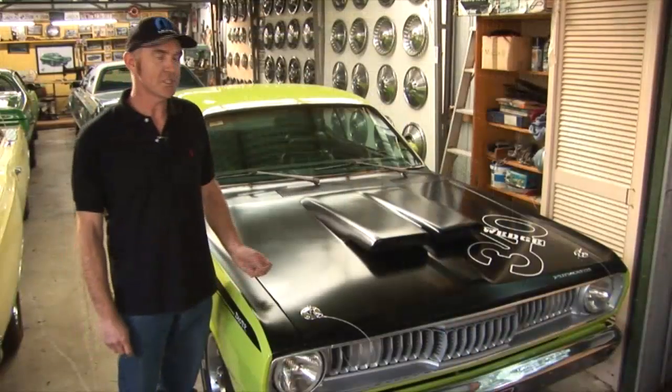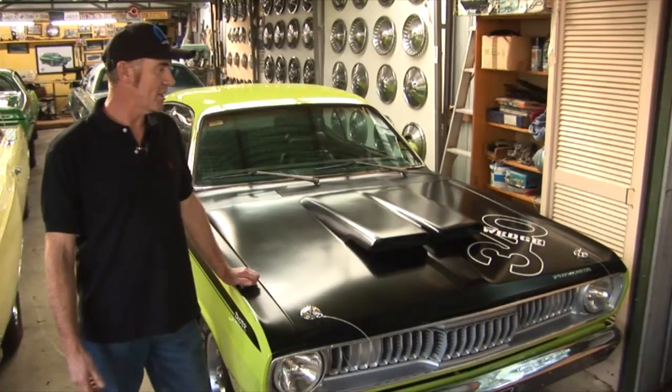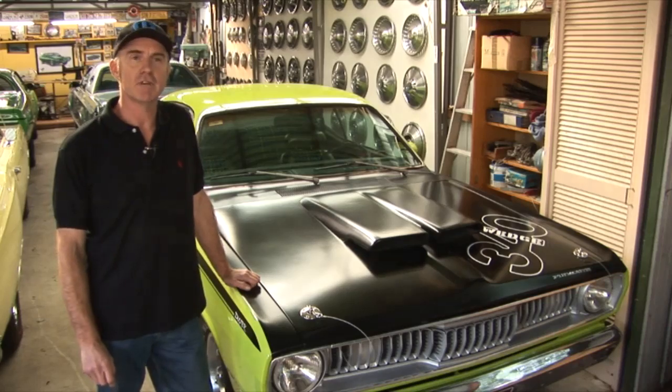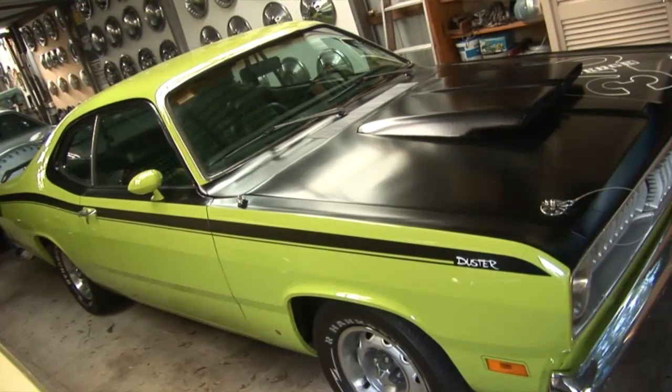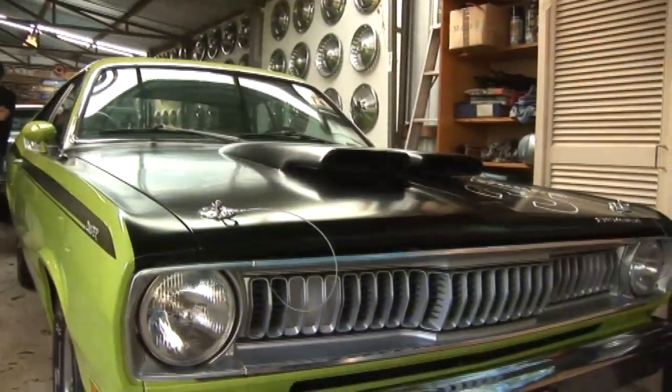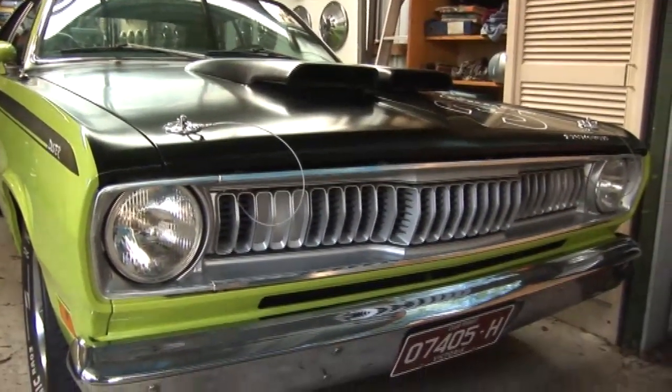Okay, this is my 71 Plymouth Duster. It's got a 360 4-speed manual. I bought the car out of Texas. Shipped it out from the US about 6 years ago and restored the car from front to back, and it's one of my favourite drivers.